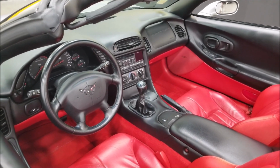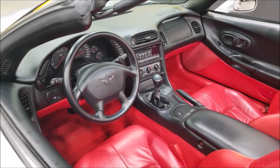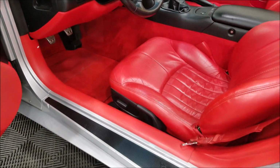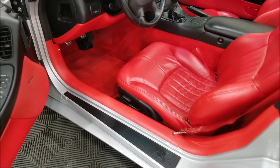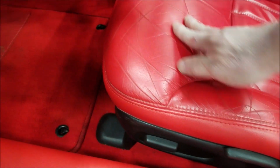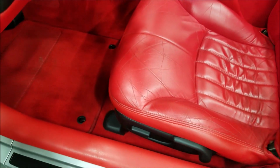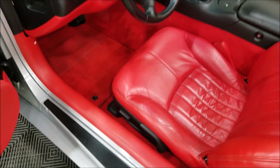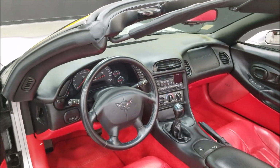It is a Bose stereo too, by the way. Mentioned that. Of course, cruise, driver's information center. Some of the other stuff on here, power driver's seat. But leather looks good. Just its natural wrinkles and natural wear. It's not cracks or anything like that. It's just the way the leather grain is going to wear as it ages and is used. So that looks good.